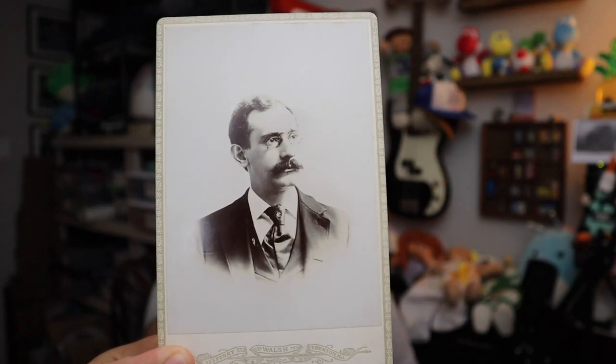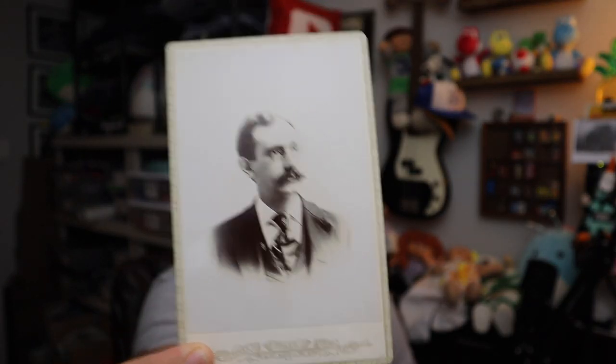Sold some more cabinet cards. This is Gentleman with Glasses and Mustache. Suit and tie as well. That's right. This looks like Wyatt Earp or something. But it's not. It's Cary Samuel.